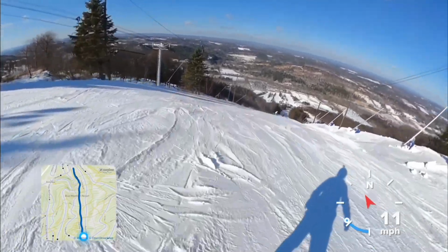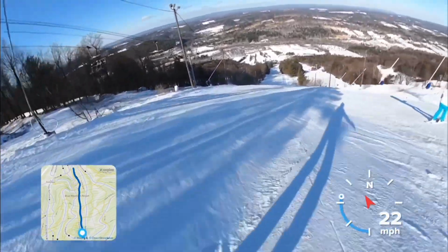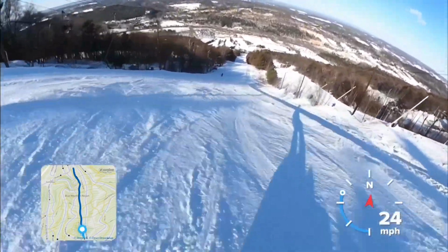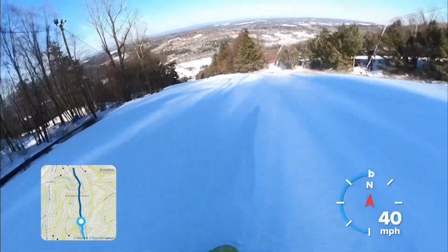Another very well-named trail. It's about the same steepness as Razor's Edge, but it's narrower. Has way more trees, which means it's darker as well, and I don't think they groom it as much. Idiots like to straight line this and do speed runs with their GPS, which is not very wise or mature.